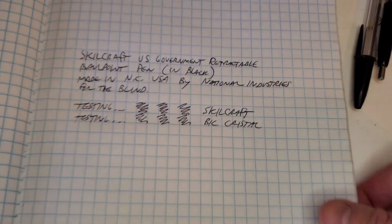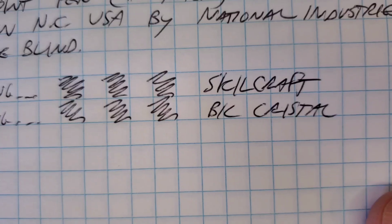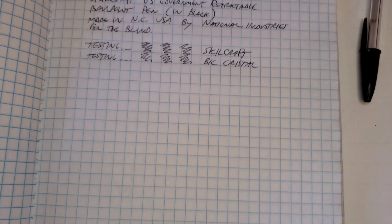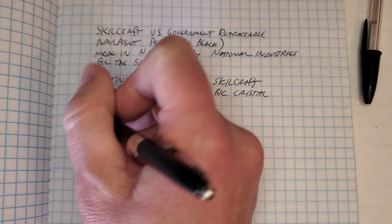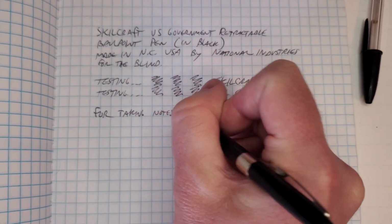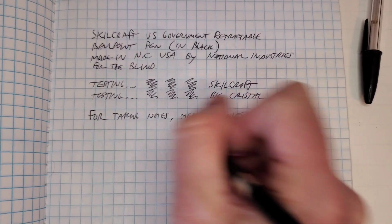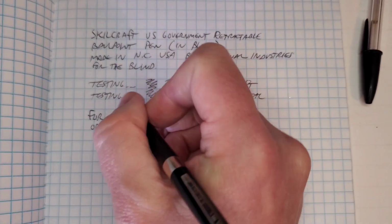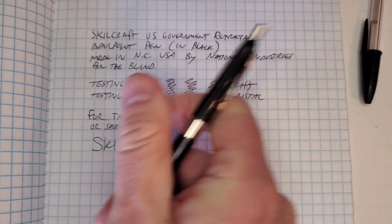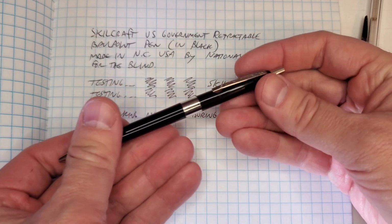But how does the ink compare? I would have a hard time distinguishing that black ink, and the feel of it was very similar. That's high praise for me, because I like the Bic Crystal so much. I see why it has a cult following. That's a pen I could stick in my pocket and carry around every day.